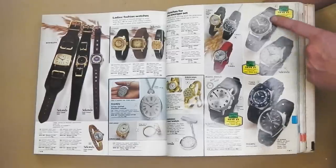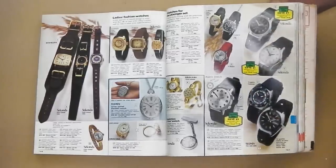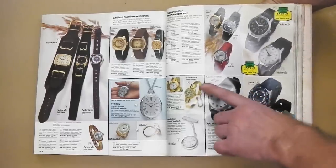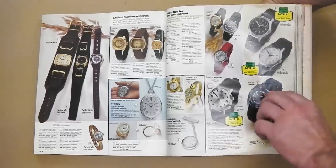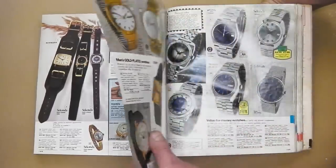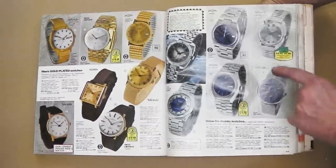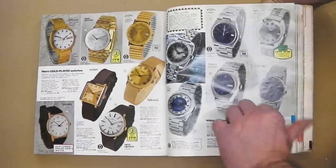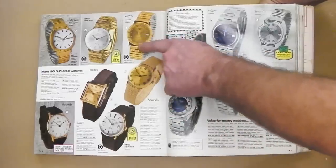Seconda now ranking up the hits for their watches on the budget range. Gravano, never heard of those. Timex, of course, an old player in the game. Seconda doing a slimline one. Seconda against Rotary. Okay, Rotary hot on the heels of Omega for the mid-range watches.